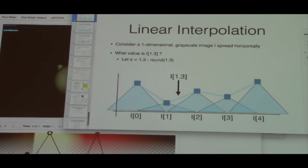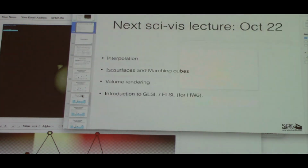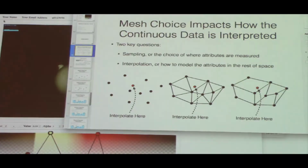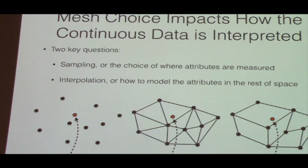So let's see, we have until 10:30? Yeah. Okay. So yeah, the next lecture, I guess I will go into interpolation a little bit, and I might get cut off a little bit early. But I wanted to make sure that I had time to show off the reference solution for the homework.